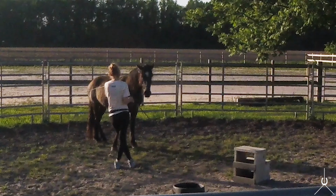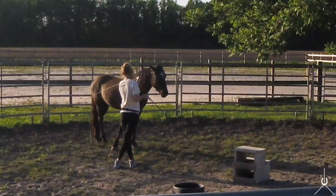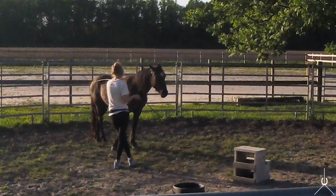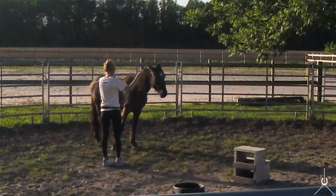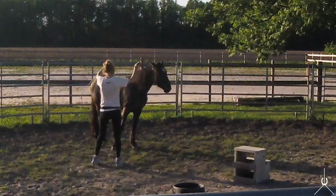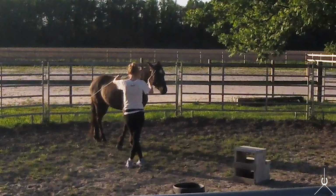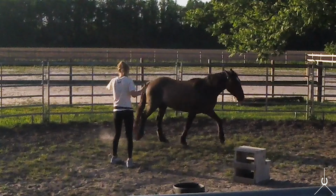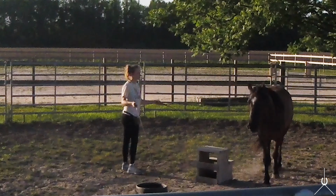So the black whip in my right hand's blocking his forward, and then the longer lunge whip's going to push him over sideways. And sideways is usually somewhat difficult compared to the shoulder yield and the hindquarter yield thing to teach a horse because it's two different things at once, and they get confused. So I'm kind of pushing one thing at a time. So maybe his shoulders and then his hindquarters, and then ask for the same thing.